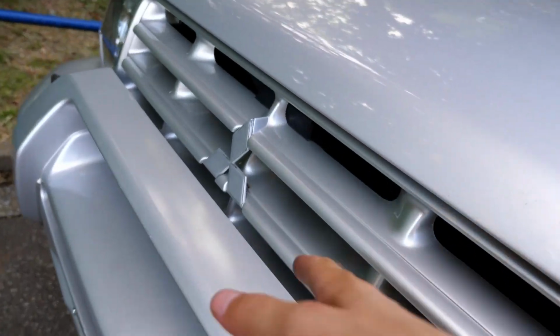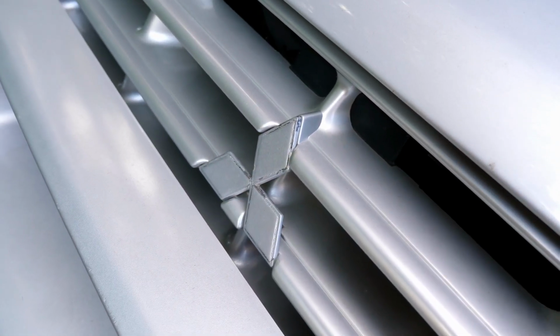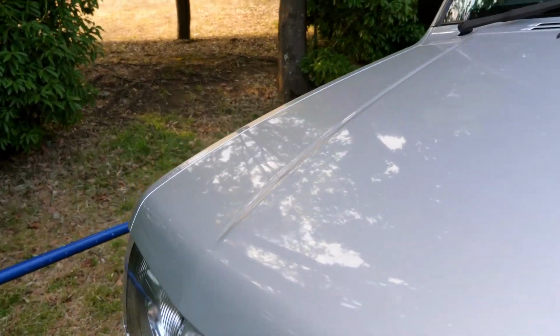I was also pointing out here the Mitsubishi logo has been painted. It's supposed to be red, but they painted it silver for some reason. Hood is looking good. It has one little dent on it over here.